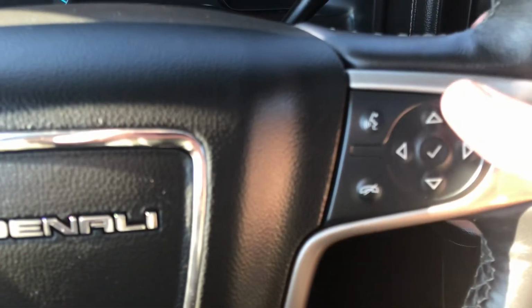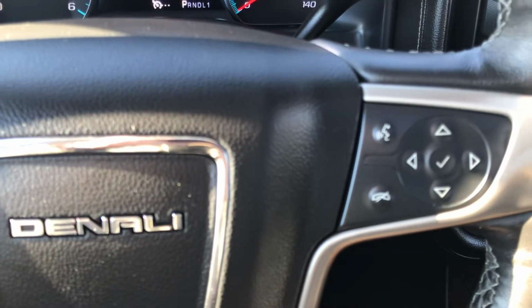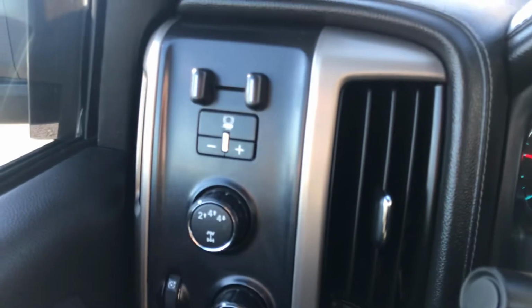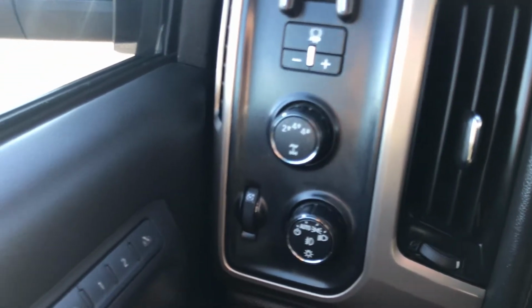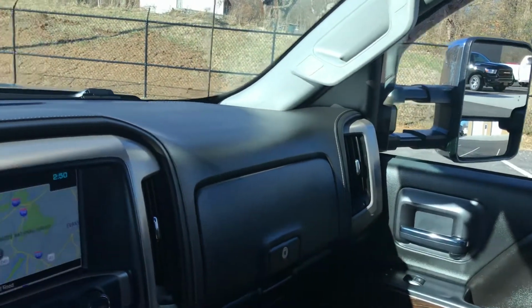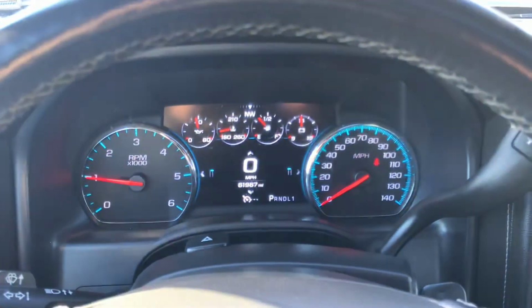Obviously, a lot of just controls. Everything right here at the touch of your hands with volume. Obviously, cruise control, Bluetooth control. You got trailer braking, four-wheel drive, power folding mirrors. Just a very nice truck inside and out. I'd be proud to drive it.